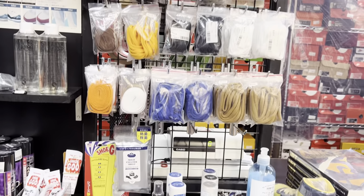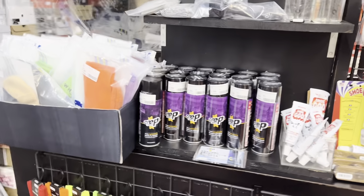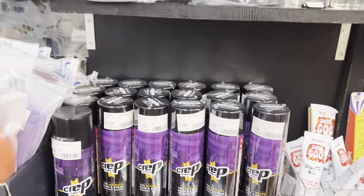So they're also selling some shoe accessories such as shoelaces and some things to keep your shoes clean.